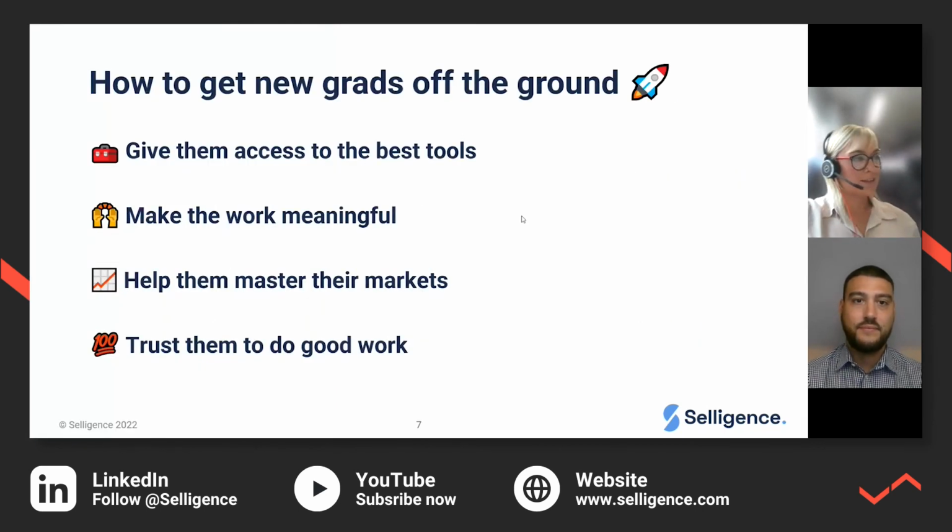So, how then to get new grads off the ground? Give them access to the best tools and make it easy to access the information that they need. Bit of shameless self promotion again, but a tool like Talent Ticker has been proven to help lift junior recruiters off the ground and understand why a lead is valuable.